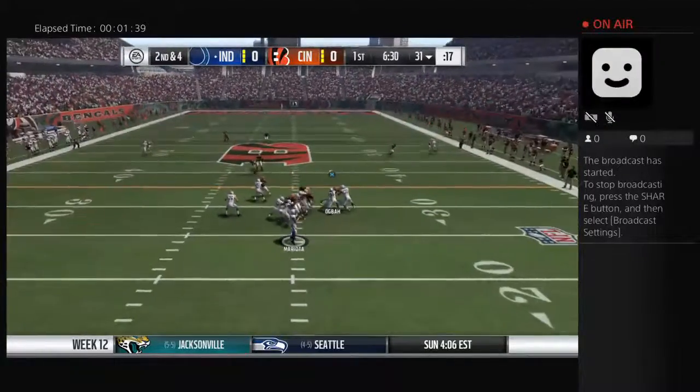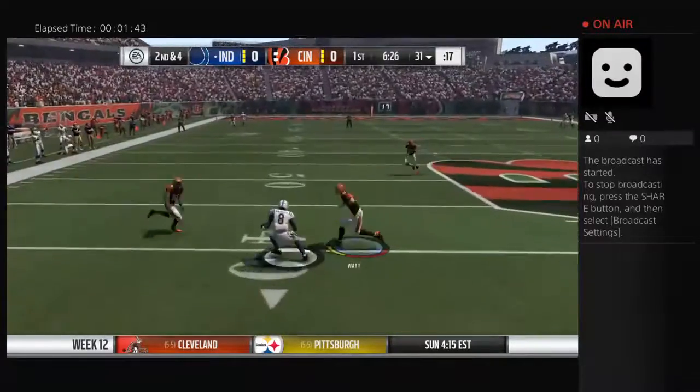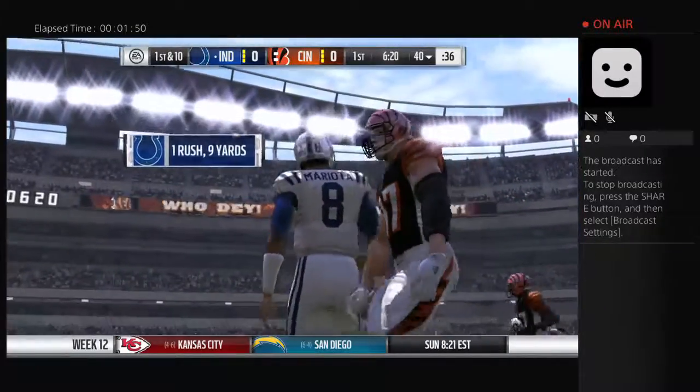Mariota now on 2nd down. Oh, he's got some breathing room. And he'll bring it up here to right at the 40-yard line. It's a 9-yard gain, and it keeps the drive moving.